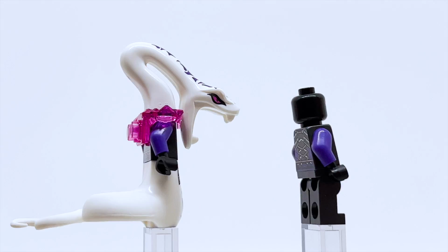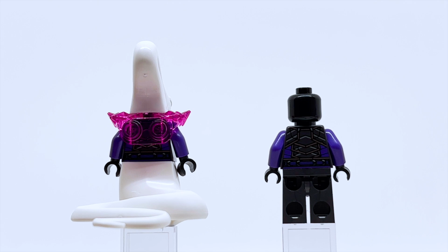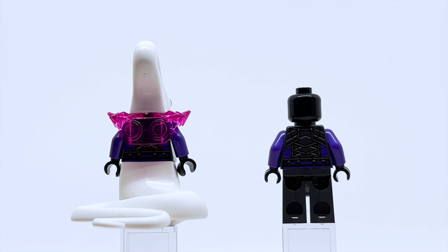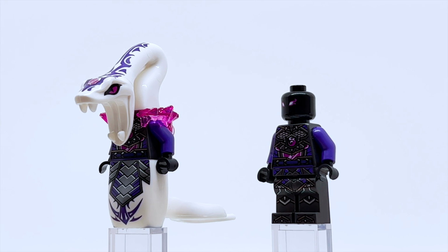And then turning him around so you can take a look at his back torso print. There you can see he's got a very samurai-esque armor design to him. And as I mentioned, not taking apart Pythor because the torso is the same on both of them. Yeah, I really like the design of the Vengestone Generals, and these were both super cool characters to bring back.